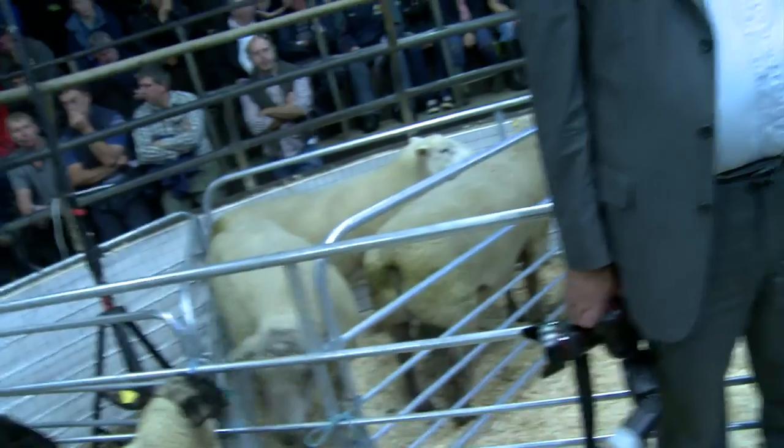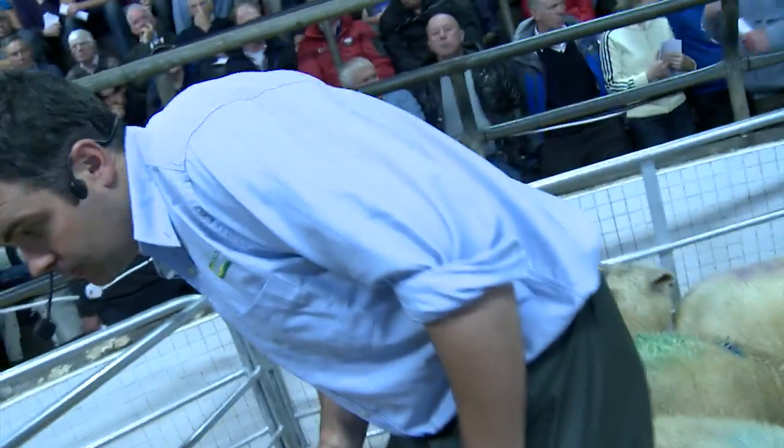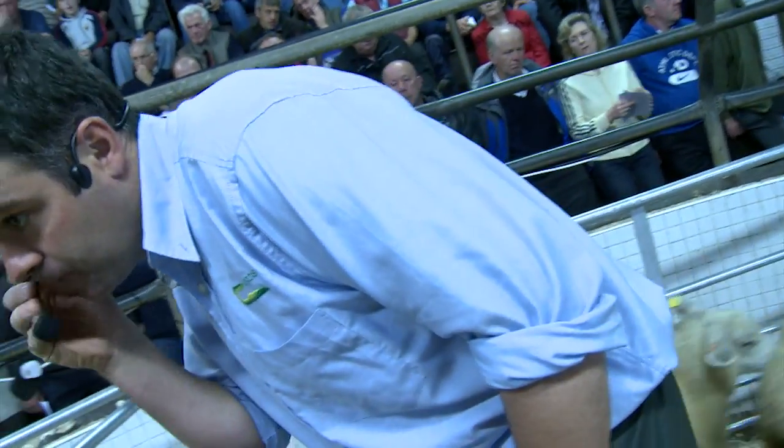The objective of any sheep enterprise is to make money, and that involves selling a product. And the main product of sheep farmers is lambs that we sell to the factory. And what's very important is that we know when the lambs are fit for slaughter, that we select them correctly, and we know what to expect.